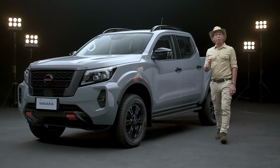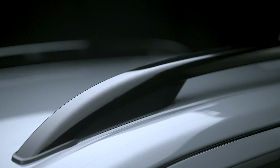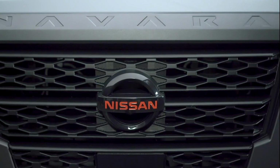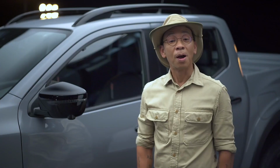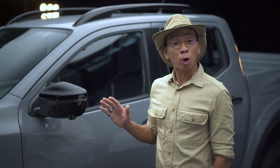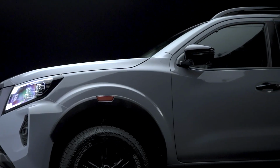Whether you're driving off-road or on the highway, the style stays. The new Navara's roof rail, door handle, grille, and over fender side mirrors come in gloss black. By the way, the side mirrors automatically fold when you lock the new Navara and unfold when you unlock it.